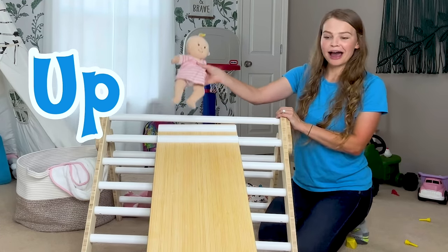Other fun things we can do is count. Let's count how many fingers we have on our hand. 1, 2, 3, 4, 5. 5 fingers. It's fun to count, especially when you're just sitting around waiting for a potty. All right, Bunny, are you all done? All right, let's go wash our hands and we can play some more.